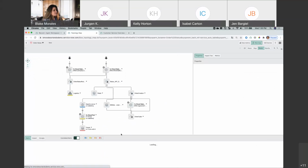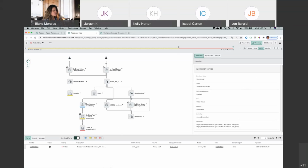So what you'll notice is right here, we see that there's a couple of servers such as the Apache, the Glassfish, and the Oracle server that are highlighted in different colors. Remember, red is high criticality, then minor criticality, and low criticality. When we think about what helps run this order status as an operator, I'm going to want to drill in specifically into that Oracle server node vWin.